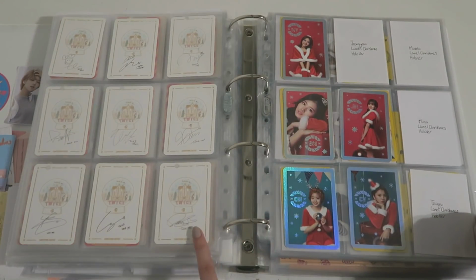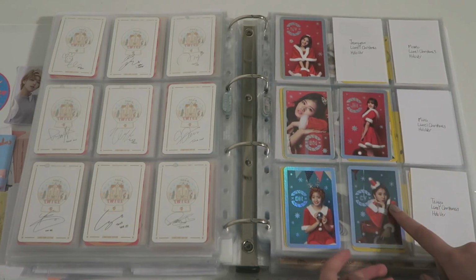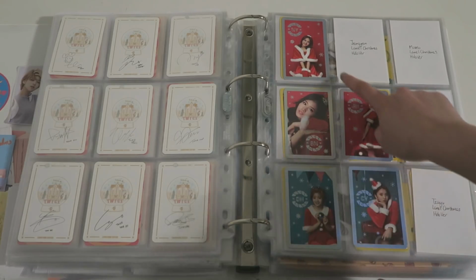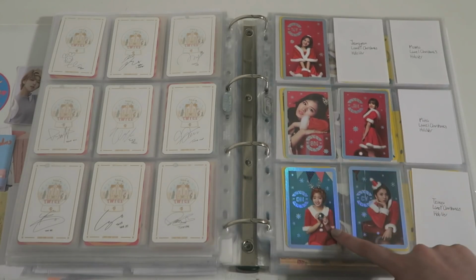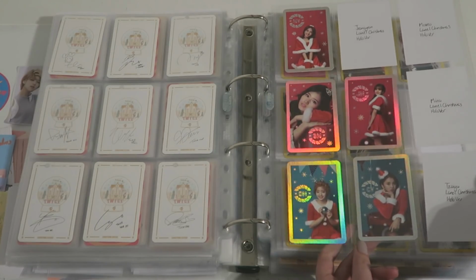Even though they didn't have a comeback, they just released the album. It's quite frustrating. So these are the holo versions for the Christmas special. I have Nayeon, Sana, Jiho, Dahyun and Jiyoung. Basically I have half of the whole set.